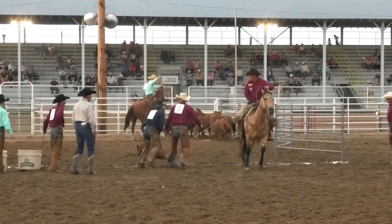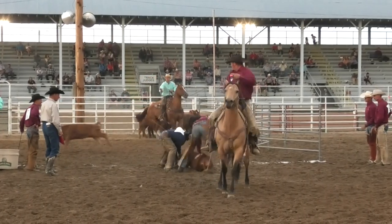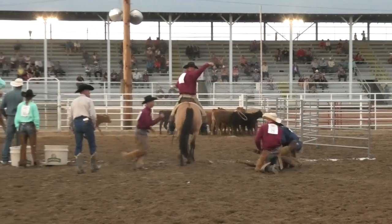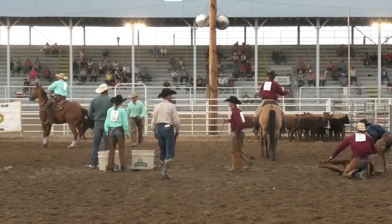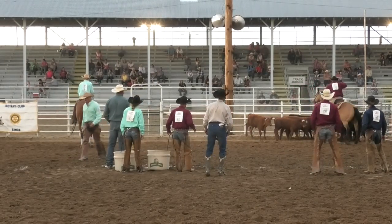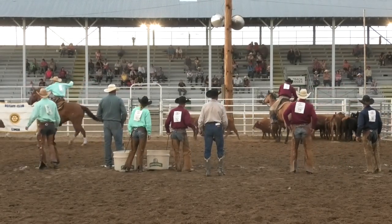JOD and Brown Mill on the buckskin horse gets the first one nice across the line to him. Look at the way they work together. Get him down, get him right. Other cowboy for the Lonesome Pine crew. They lost their calf, and now they've got to get back to work and get another one right.